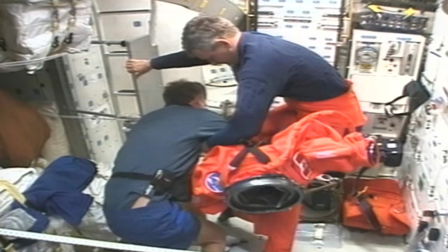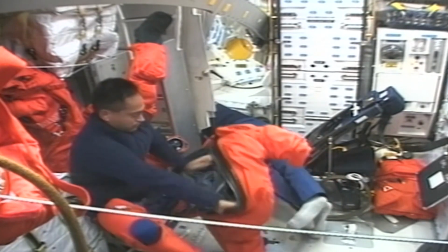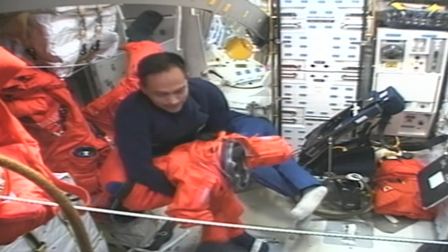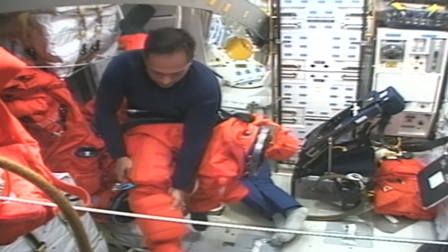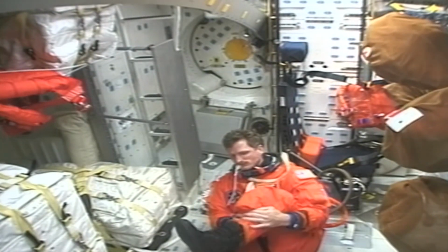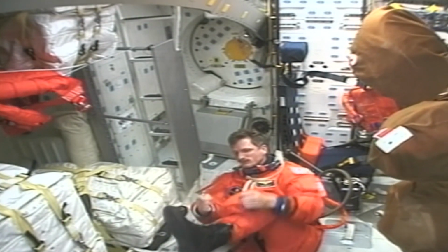Landing opportunities also are available at Edwards Air Force Base in California, and flight controllers could decide to send Endeavour there if conditions warrant. Edwards has 3 landing opportunities at 6:35 p.m., 8:09 and 9:46 Central Standard Time. Aboard the International Space Station, now about 1,500 miles behind Endeavour, Expedition 1 Commander Bill Shepard advises that his crew are taking advantage of the extra space now available in the Unity module.